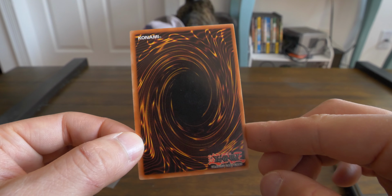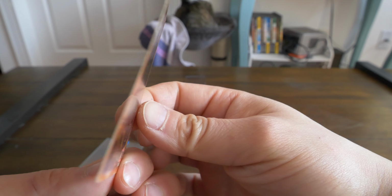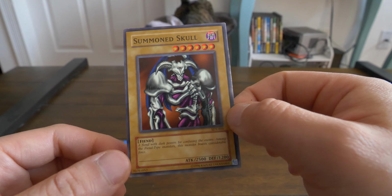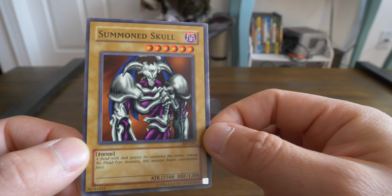It was almost too good to be true. And you know, it was. It was too good to be true. I ordered a sample Summon Skull. One where it says sample on the back. Presumably, and in my theory, rarer than the first edition Summon Skulls, and they're just as old. And this is not it.